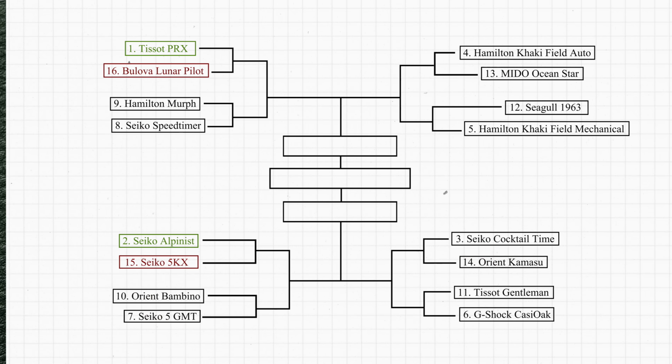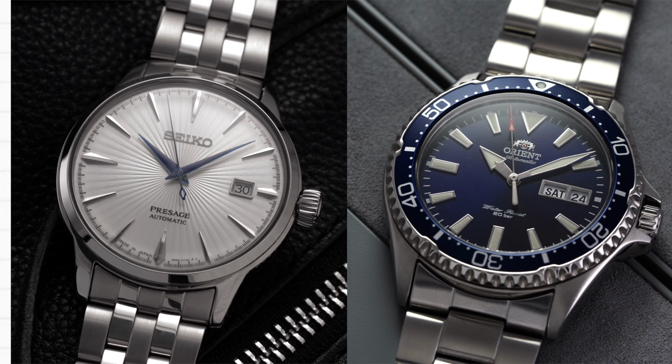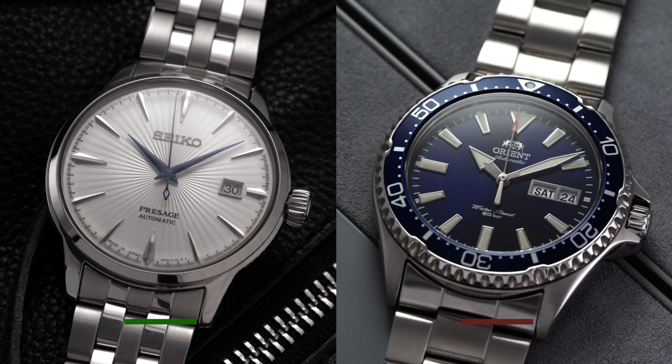So actually the biggest blowout of any of the first round came from the 3 seed versus the 14 seed, with the Orient Komatsu at that 14 seed versus the Seiko Cocktail Time. The Cocktail Time came away with 76% of the total vote.